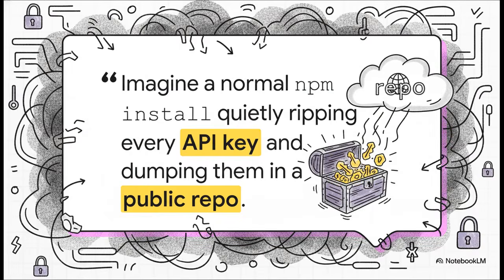You're doing a totally normal NPM install, and behind the scenes, a hidden script is quietly ripping every single API key it can find right out of your CI pipeline. And then, it just dumps them into a public repo for anyone to grab. Now, this isn't some horror story I'm making up. For hundreds of developers, and yeah, some of the biggest names in tech, this became their reality.